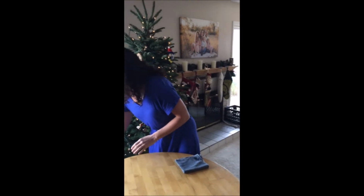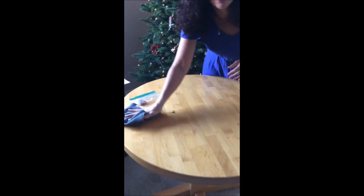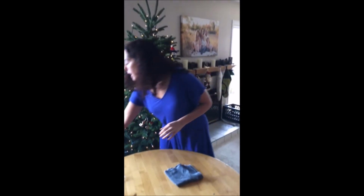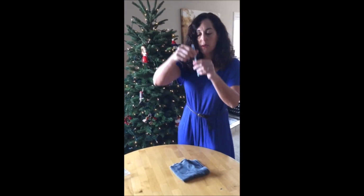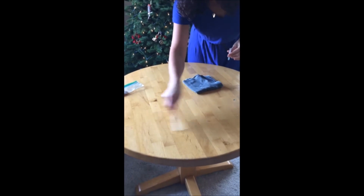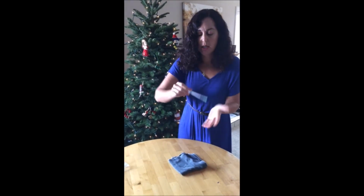Now if I take the same part of the cloth where I had the label and I wipe it on another part of my table with all those raw chicken guts in there, I am not going to cross-contaminate the rest of the table. If I take the same swab which had the green on it and I wipe the surface here that I just cleaned, you'll see there'll be no cross-contamination.